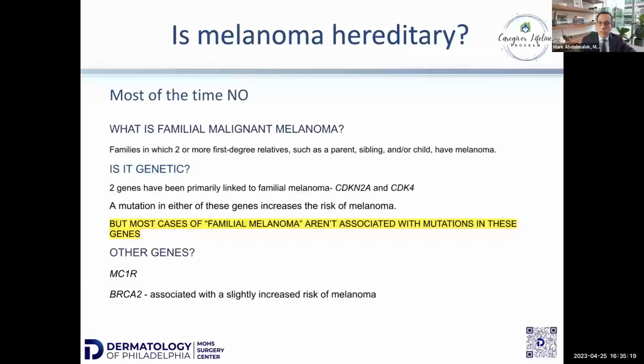Is melanoma hereditary? And this really isn't a slide that I need to focus on for transplant medicine, but just because it was in the question, I wanted to go over it. And this is for everybody.